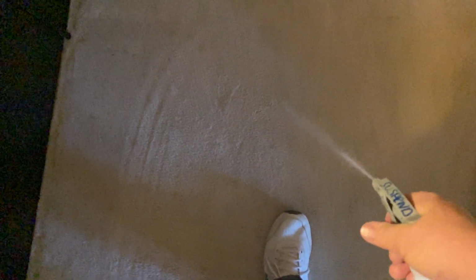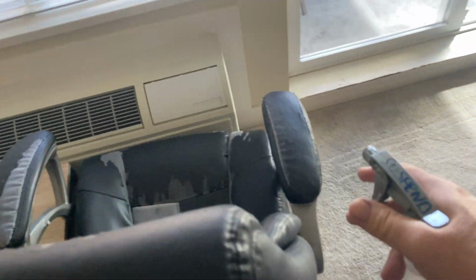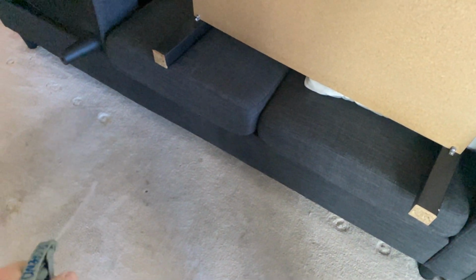Okay, now we're going to... Oh, I think there was a bit of a spot there. Oh, here, I got that one, I think. Okay, now over here again, we're just giving a general overall spray just to get it a little bit damp. So this is going to be lowering the surface tension. And the pH of this stuff, I think it's 10.1 actually, so it's really not that high. It's not about the pH, it's more about the actual surfactant that's in here. That and it just seems to work really well.